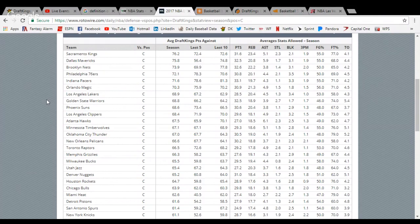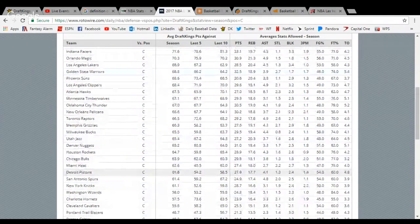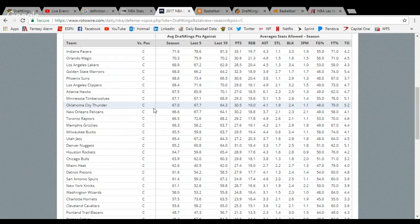When I look at the defensive positional rankings, I look at this like a bell-shaped curve. I want to know who is drastically on one side or the other. So I see the Kings, the Mavericks, the Nets, the 76ers are all really, really bad against big men. Meanwhile, I know the Celtics, the Blazers are really, really good against it. Everybody right here in the middle, like the difference between, say, the Chicago Bulls and the Los Angeles Lakers is only a couple of points. So these guys right here in the middle, I don't really take a lot out of that.